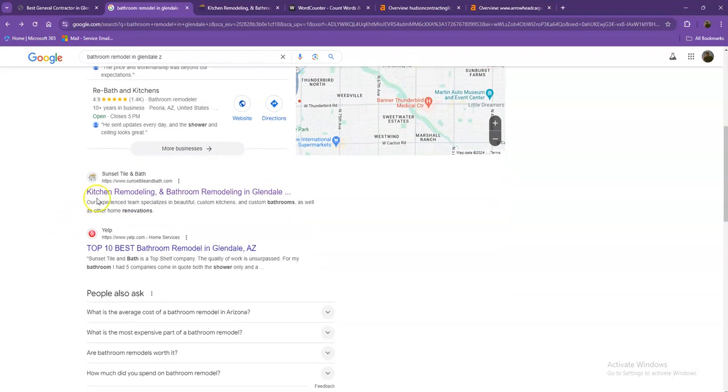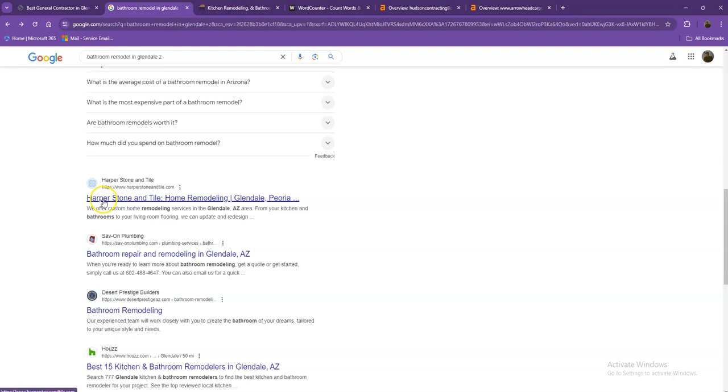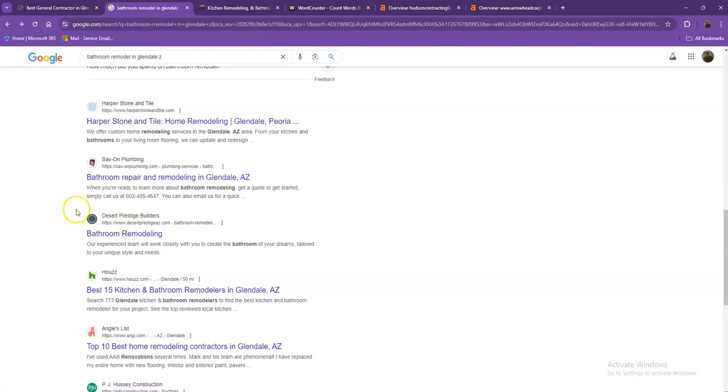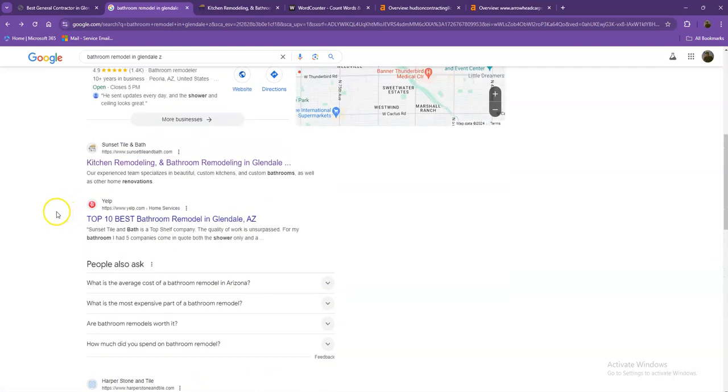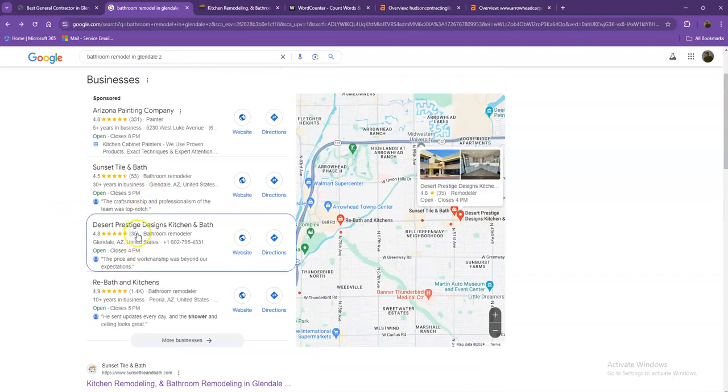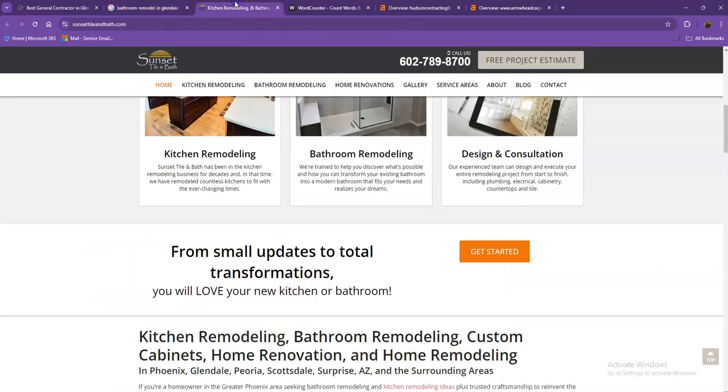Moving on to the next part, these are what we call the organic searches. These are all the websites that rank higher without people paying for any ads, just because they're doing certain things. And that's exactly what we're going to talk about and analyze. So we pulled up one of the top ranking websites in both the map pack and the organic. Let's see what they have differently.